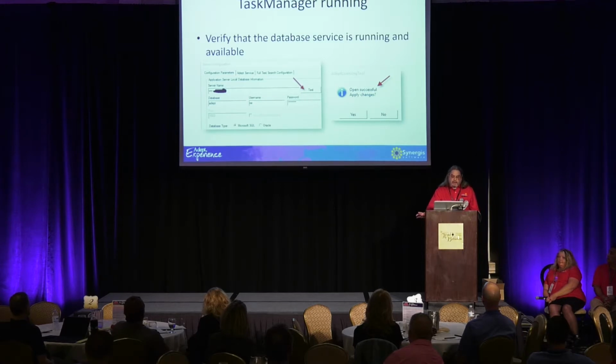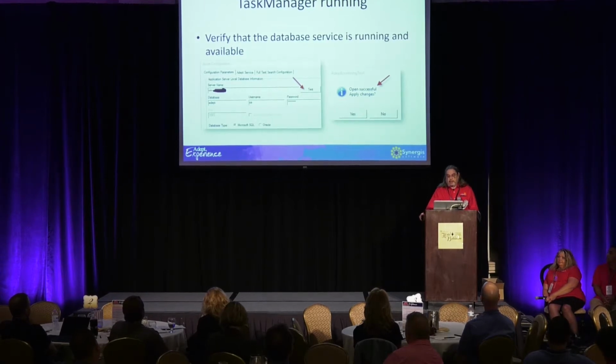One way you can find out that the service is running is you can open the licensing tool and go to the configuration tab and hit test and see if you can get a successful connection to that. If you do get a successful connection, the next thing you'd want to do is probably start the Synergis Adept server application and just make sure that that starts up without errors.